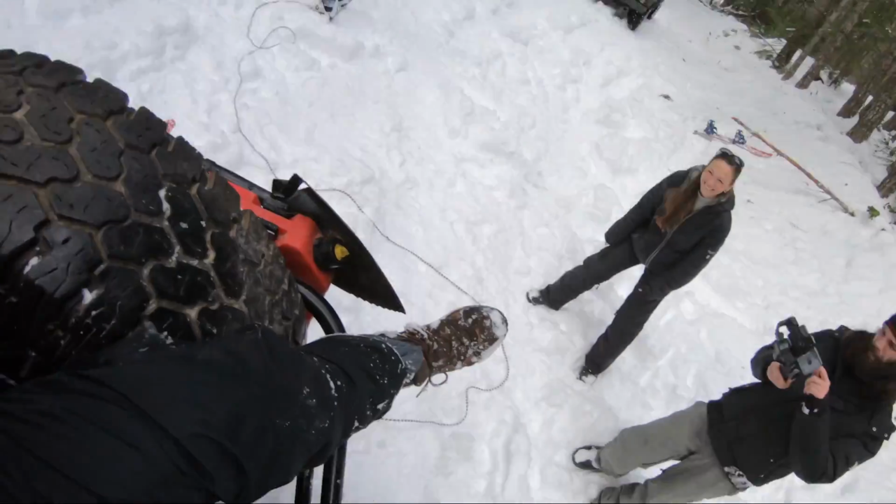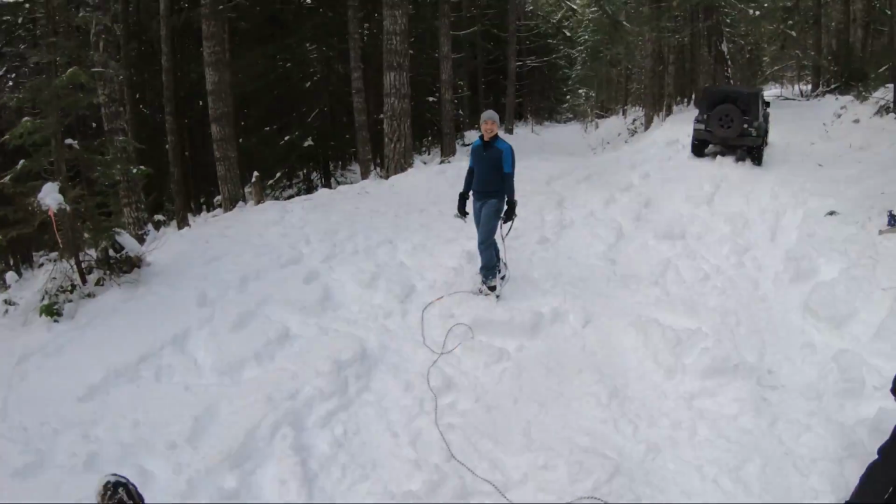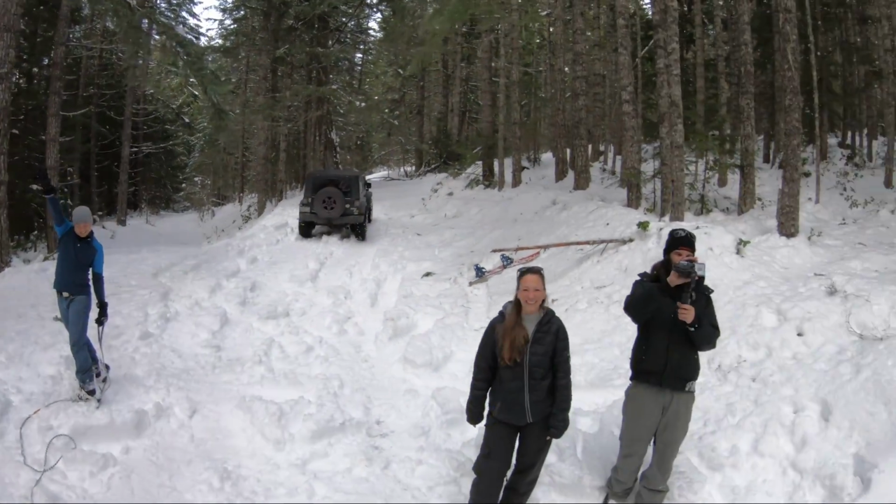All right, so this is how we're doing one of our shots. I am literally riding on the tire carrier right now while Chris gets towed behind the Jeep.